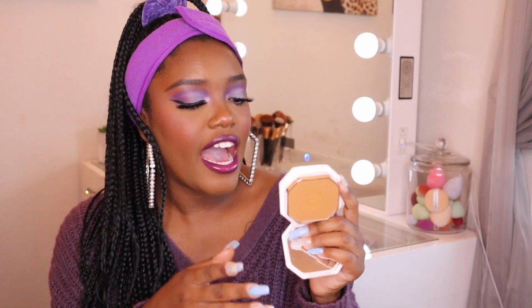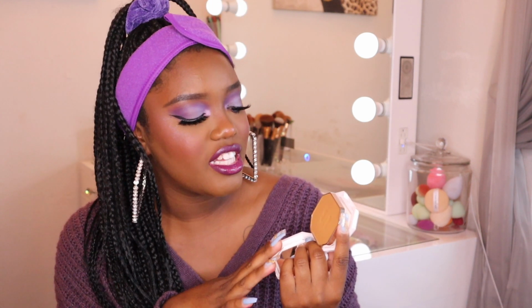I will say this foundation is very tricky to find your perfect shade, because if you know your shade in the Fenty line for foundations, it will not be the same in the powder. For some reason, these powder foundations are a lot darker. I have the shade 410, and in the Fenty foundation I'm 420. Though it is one shade lighter, it still comes off pretty dark, but I love using this to add coverage to my skin.